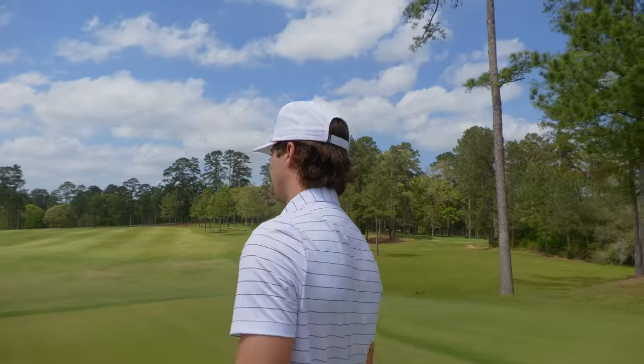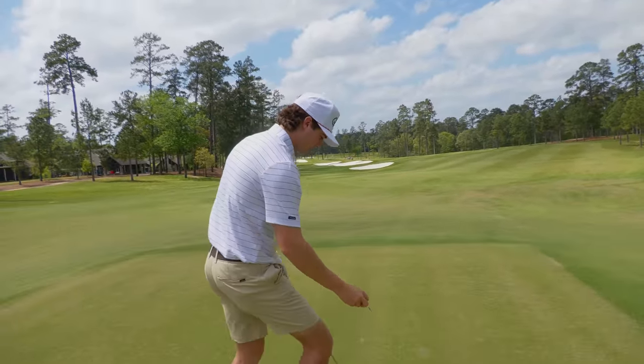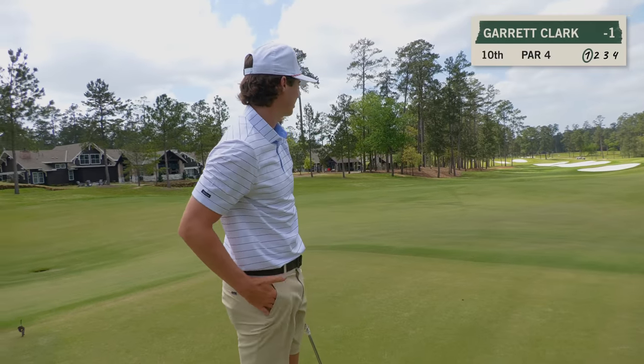What? 360 on the par four. This is normally well over 400 yards from where I'm used to playing at this course. I'm essentially going to hit 4-iron here.